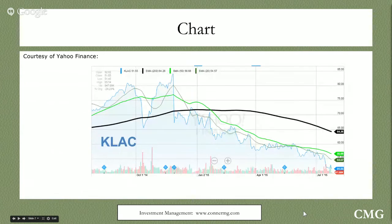On to the price chart. What we'll see here on the price chart is that KLA-Tencor has pulled back significantly. Over the last 12 months, the company is down 28%. The company has been as high as in the low 80s about 9 months ago, and it's now around $52. So the company has pulled back quite a bit. Technology has been overvalued as of late, but we think that this pullback creates a buying opportunity.